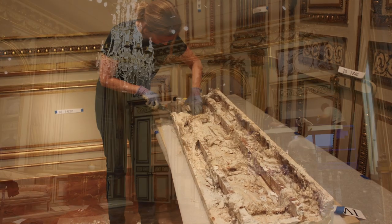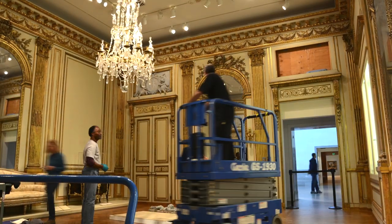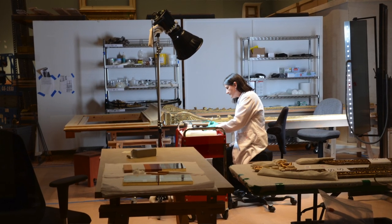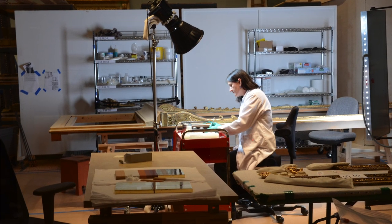The room has been completely deinstalled from its location in Gallery 11 in the Legion of Honor. And the panelling will be moved to the adjacent gallery, Gallery 13. There, an open conservation laboratory has been set up where conservators can work in full view of the public.